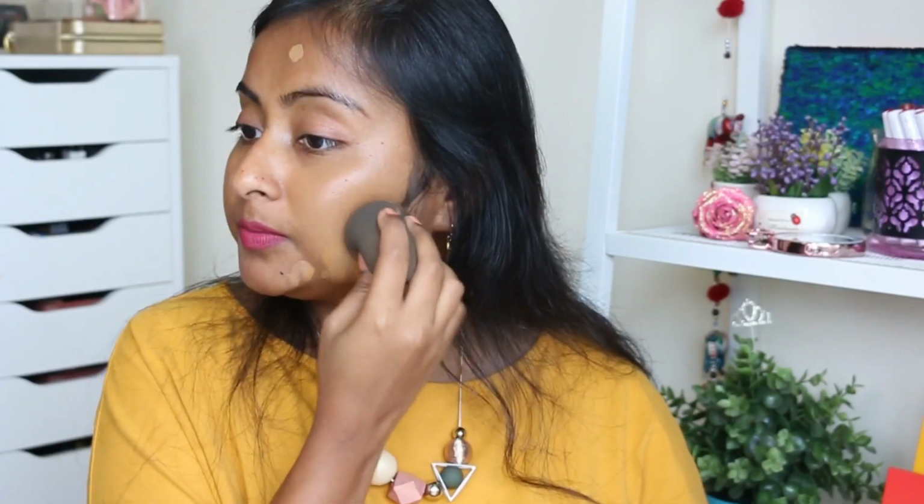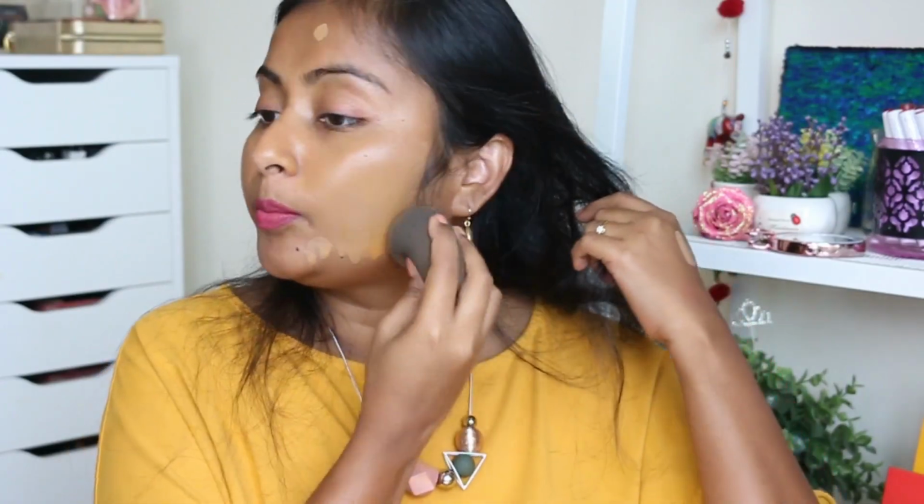I will take a Beauty Blender, of course. Beauty Blender is one of my favorite sponges. I just love the sponge. Sometimes I mix in a little bit of 4.05 warm to just give a little bit of warmth to the foundation. It just blends so easily. Can you see? It just blends so easily. By the way, I did not use a primer, and I have already moisturized my face quite a bit. Look at the finish. It's just so beautiful. It's like a skin-like velvety finish.